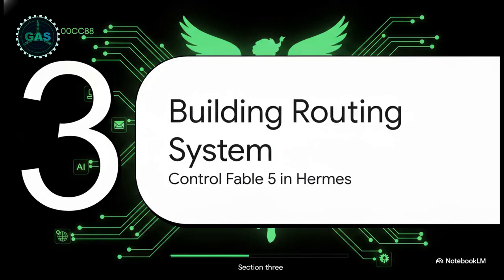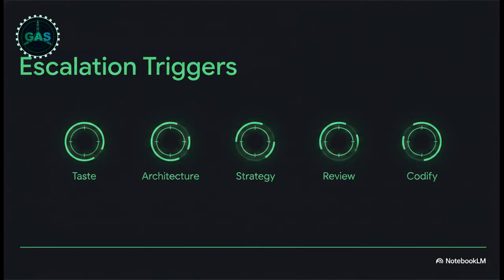Section 3, building a routing system. Let's talk about controlling Fable 5 inside Hermes. This brings us to our very first incredible use case, which is taking this theory and making it a reality inside the Agentic OS Pantheon. To make this work smoothly, we actually build a custom AI persona inside the Pantheon. Let's go ahead and call it the Alchemist. We program Hermes with these 5 specific escalation triggers: taste, architecture, strategy, review, and codify.